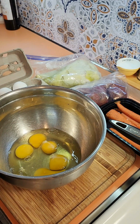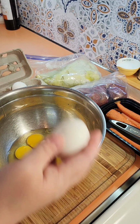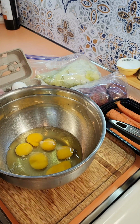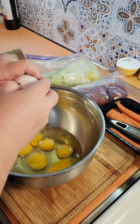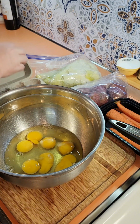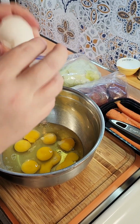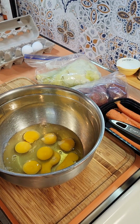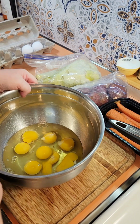So I have 5 eggs. I'm going to do 7. Yeah, I'm going to need more than that. I'm going to do 8. Okay, so I have 8 large eggs. I'm going to beat these, and then once I put half the veggies in, I'll see if I need more egg or not.